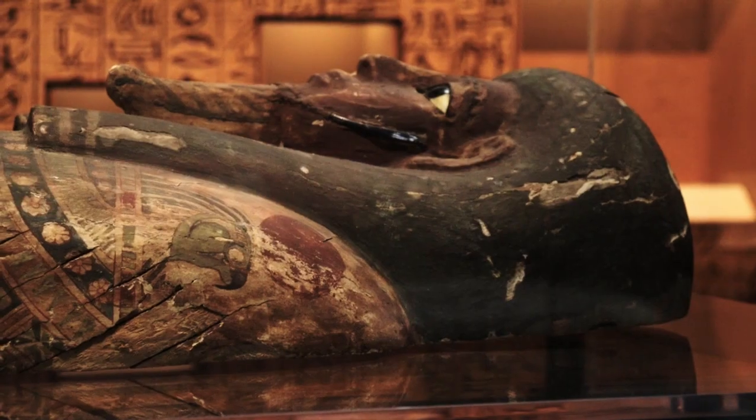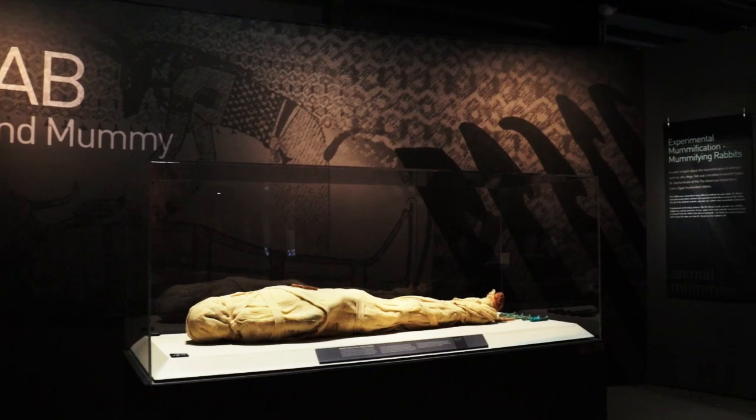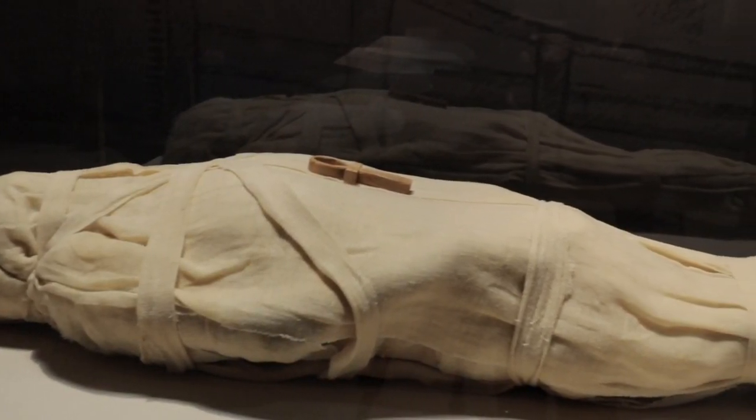Most people think of mummies, they always think of a mummy, the Lon Chaney, but no, we have quite a few other items and animals and artifacts that are either naturally mummified or we have one that's been recently mummified in the process.